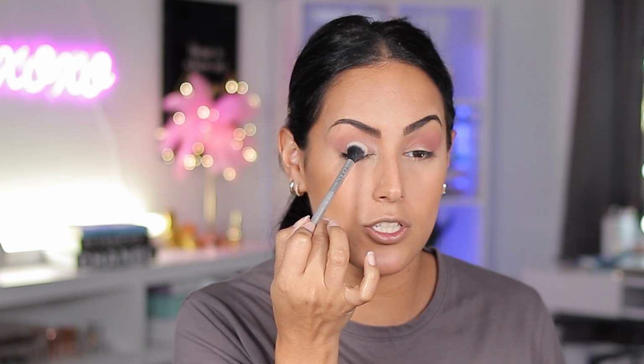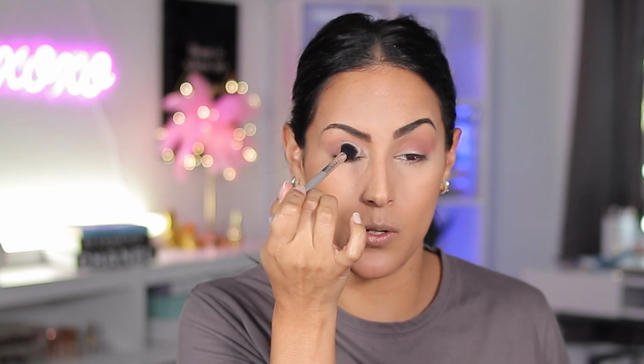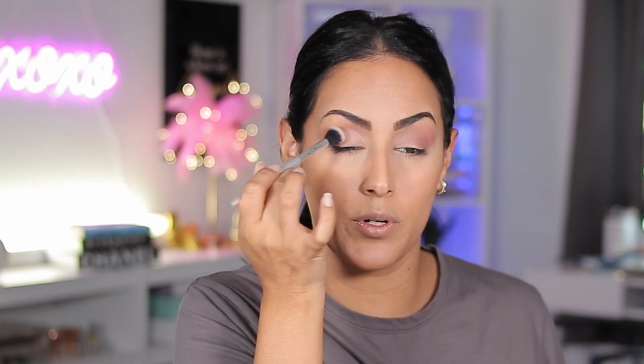See how I'm just tapping and it's doing its job without disrupting what I've already done? It just cuts back on the amount of work you have to do with blending. I am gonna keep this eye matte because we're going in with the blue liner, but I will be doing another look because I wanna do a look with the shimmers.